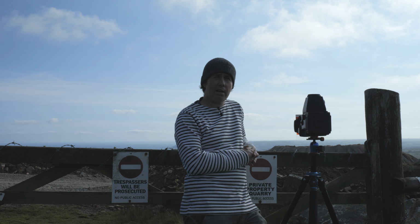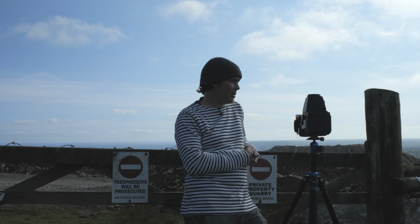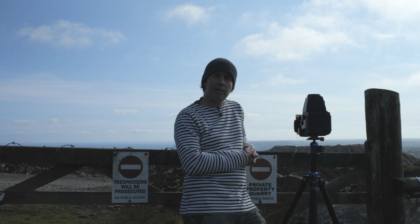So yeah, I'm going to take an image. I don't think it'll be the most amazing image, but I think it's still quite interesting. So settings wise, I'm at f11 and 1/60th of a second.